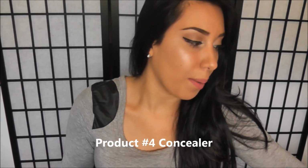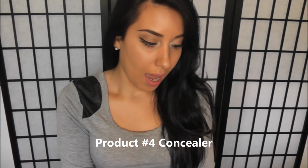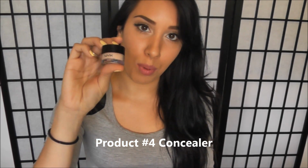Next, I'm just going to go right back into the concealers really quick. Like I said, I really love using the NYX concealer in a jar. It's very, very full coverage. On days that I don't want to use that, I use my HardCandy Glamoflauge in the shade Medium. This is from Walmart and it's like $5 or $6. It says that it covers tattoos, so it is like an amazing concealer. It covers everything.